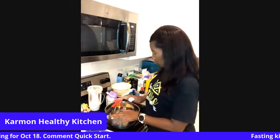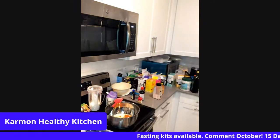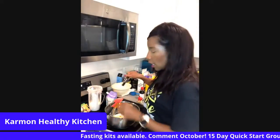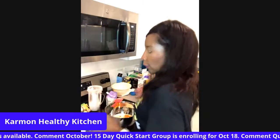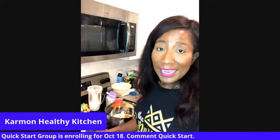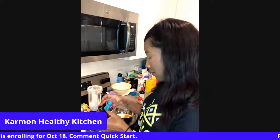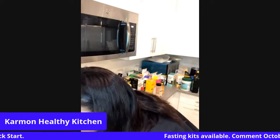Here's our 1 egg at room temperature. Vanilla, vanilla. 1 leg in, 1 leg out. Here we go, rock, rock, rock. I'm sorry, it's stuck in my head. I TikToked earlier. I haven't done that one, but it won't leave me alone.